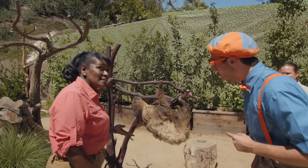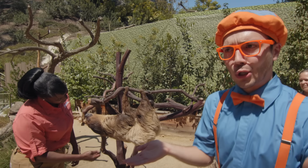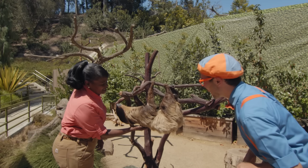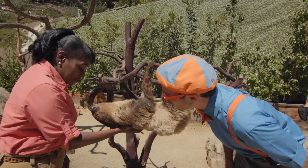Whoa. She's our two-toed sloth. Hello, Zina. Can you guess why they call them two-toed sloths? They're called two-toed sloths because they have one, two toes. So silly. She sleeps during the daytime and is awake at night, so that when she's moving around slowly, she can find the fruits and flowers that have bloomed during the day.